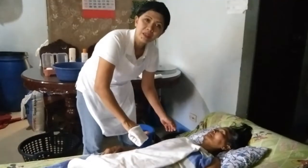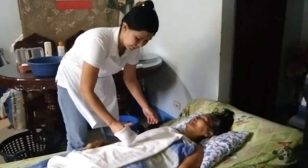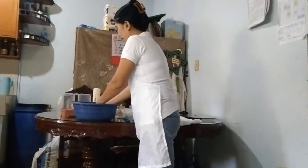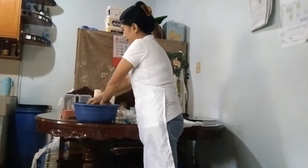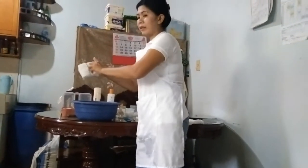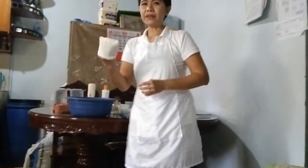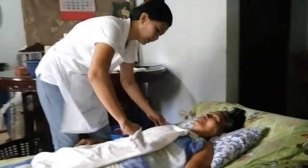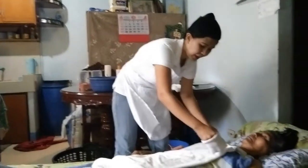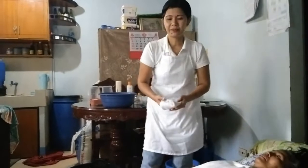pay attention to the skin under the breast, umbilicus, and other skin folds. So, squeeze and knead the towel again. Rub it to the soap and apply to the chest with long firm strokes. Pay attention to the skin under the breast, umbilicus, and other skin folds.